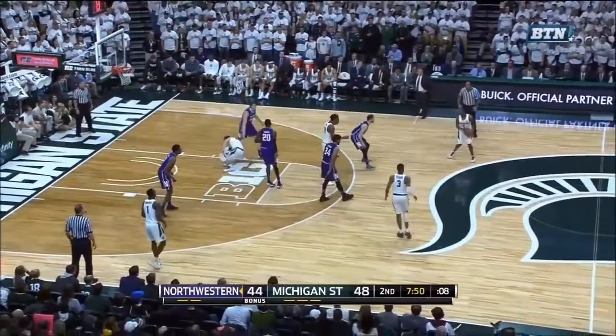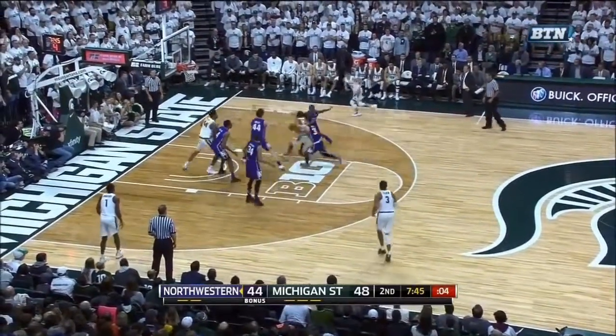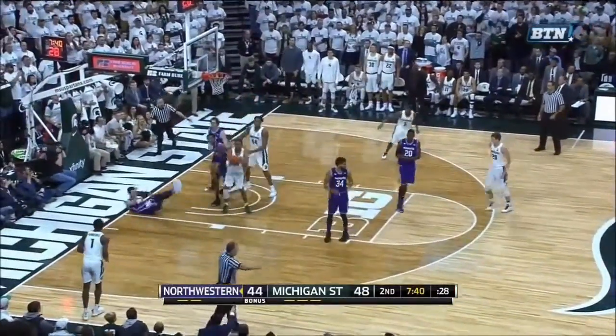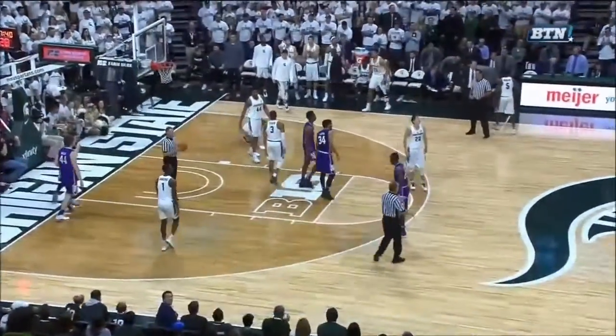McQuaid needs help, but he finds Winston out top. Late in the shot clock once again. Tap back right to Winston, out to Ellis. And a whistle out high, and a holding foul is going to be called against the Wildcats.